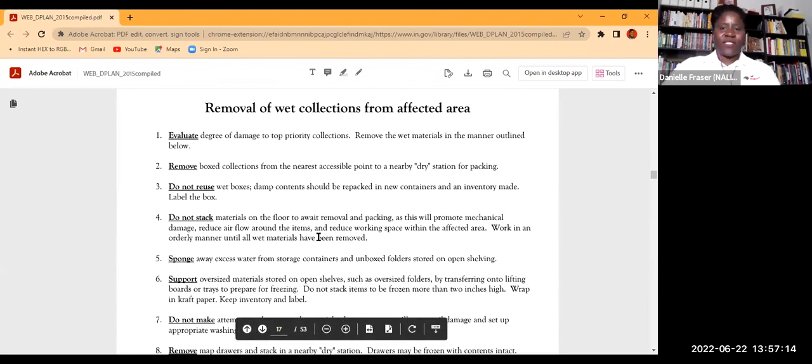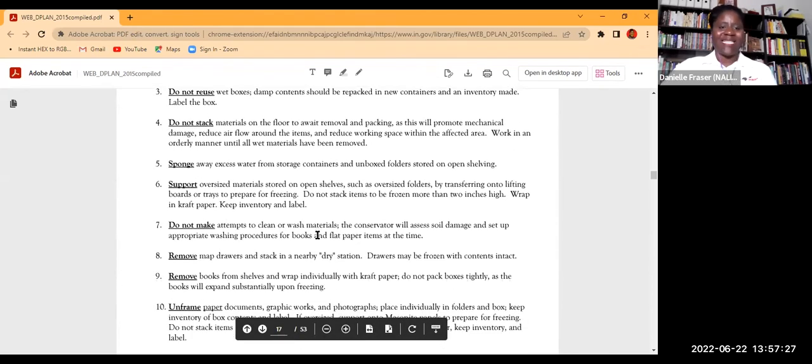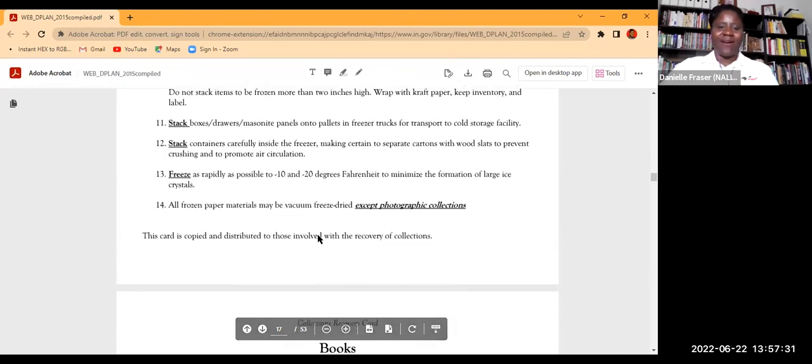Removal of wet collections from an affected area. First step is to evaluate, then you remove. Things that are important for you to not do: don't reuse wet boxes, don't stack materials on the floor while you're waiting. Steps in order as to what's going to be carried out.